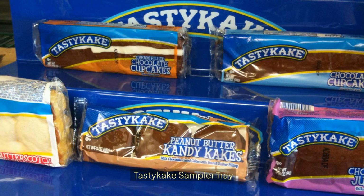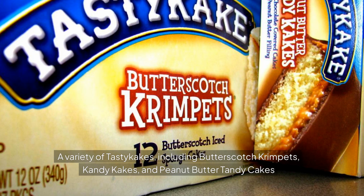Tasty cake sampler. Tray a variety of Tastykakes, including butterscotch krimpets, candy cakes, and peanut butter Tandy cake.